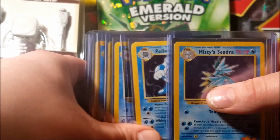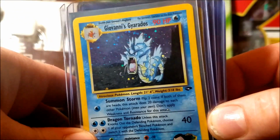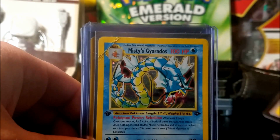Poliwrath from Base Set 2. And on to the Gyarados. It's Giovanni's Gyarados. Take a good look at that. Gyarados is epic. I have such a collection of Gyarados, and I'm actually missing Gyaradoses.